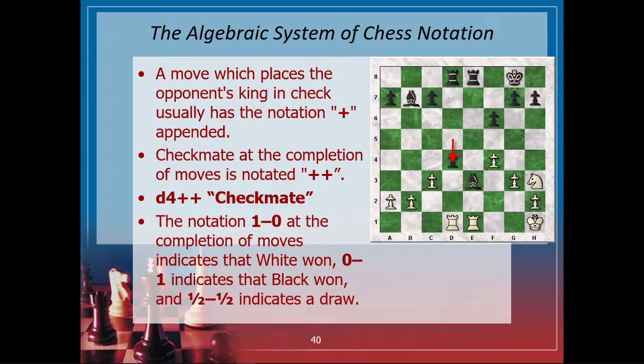Notation 1-0 at the completion of the moves indicates that white won, 0-1 indicates black won. Okay? Let's move that down to the next line there. Ooh, half-half equals a draw.